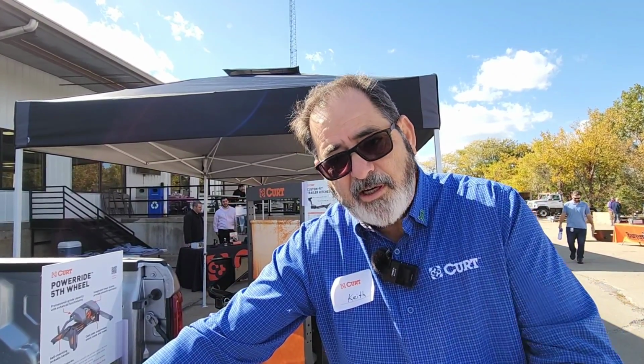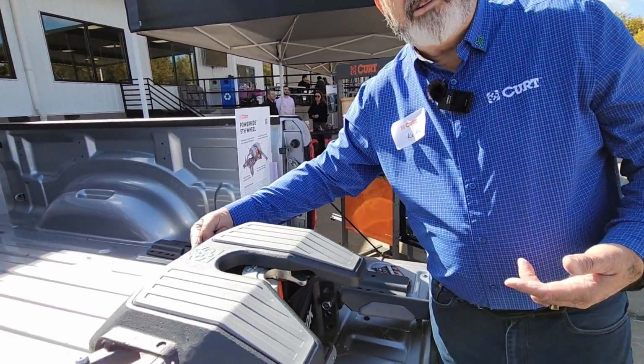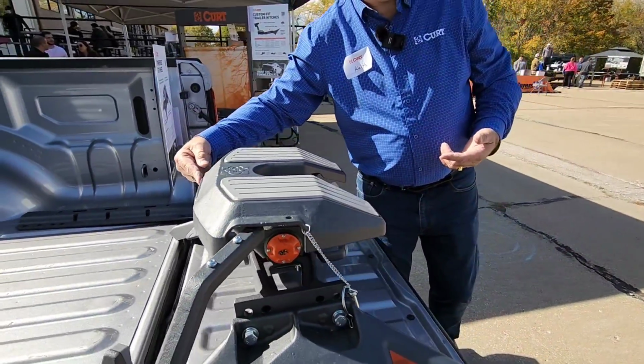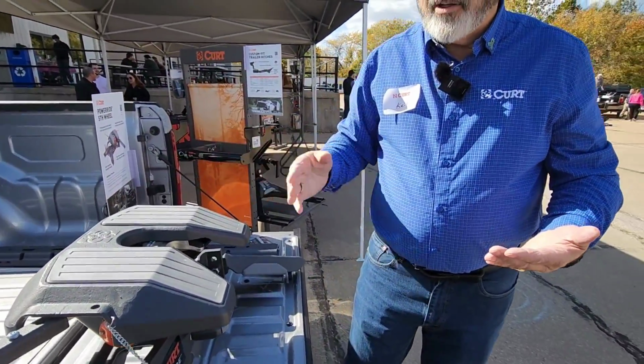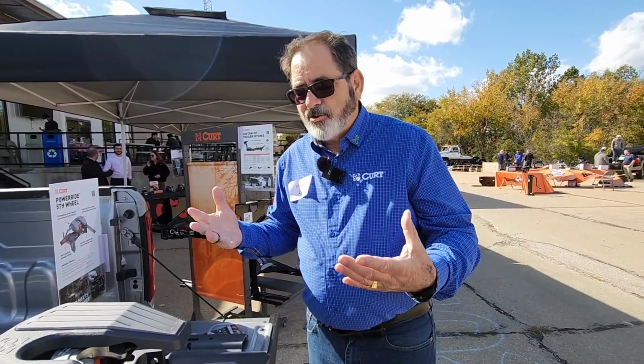Keeps the deck height perfectly level so that when you load and unload, you've got easy access to it. All of our hitches also have indicators on the back that tell you when it's hooked up and safe to tow, when it's disconnected, and when it's ready to tow. The other thing that we wanted to do is create a product that was going to be consumer easy to use, consumer easy to maintain.